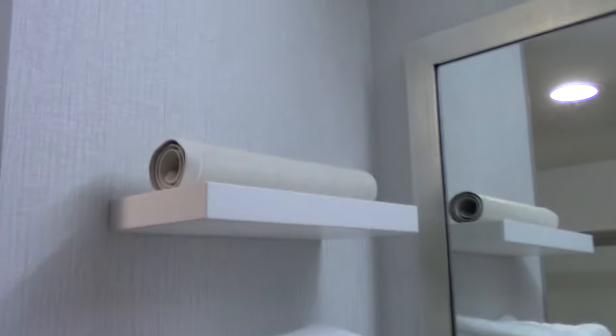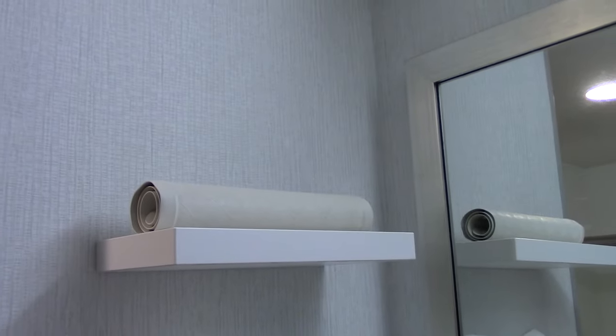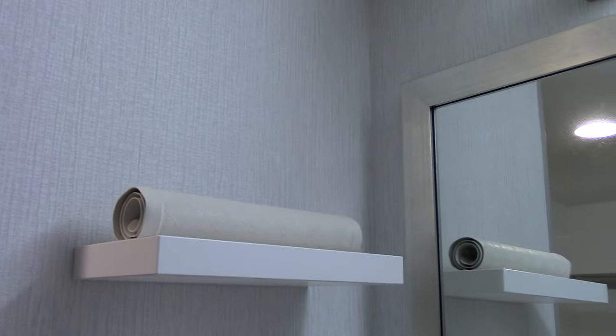And this is interesting because oftentimes when we do see these sorts of rubber mats, they will be in more of a bathtub. This is just a shower stall. This is not for baths. This is just for showers. And let's take a look.